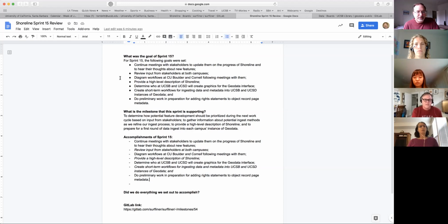Okay, and then the third bullet, diagram workflows at CU Boulder and Cornell following meetings with them. So we did meet with folks at both campuses and talked about how they go about ingesting their materials, because every institution does it differently. And so following those meetings, we were putting diagrams together so that we could graphically visualize what it looks like. And we did this previously for ourselves and for Berkeley. And so this time we did it for Boulder.